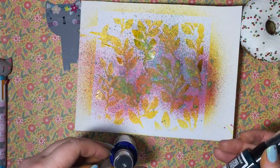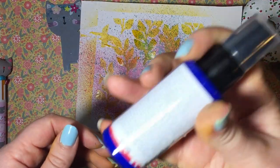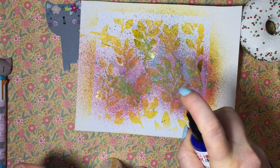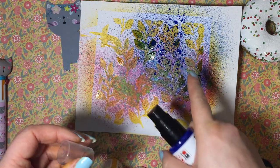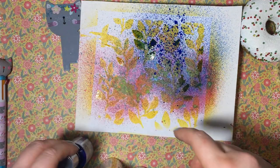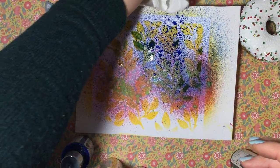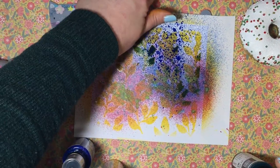Let's get, which colour haven't I used? This blue one. So it's got one of those rattly things in there. I'll shake it a bit and give it a go. It comes out initially a little bit blobby, but that's because it's the first time ever being used, I think. Let's try and clean some of that up. But then a nice fine spray, and I actually quite like both the effects.